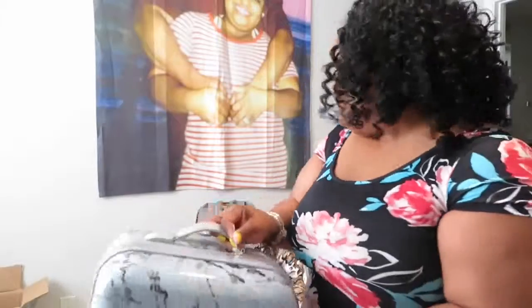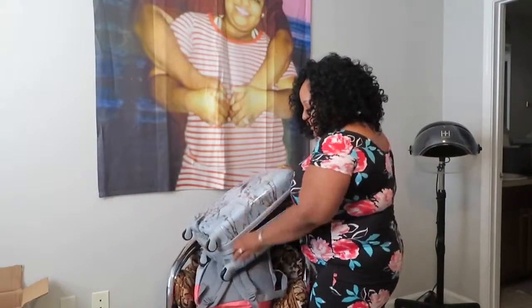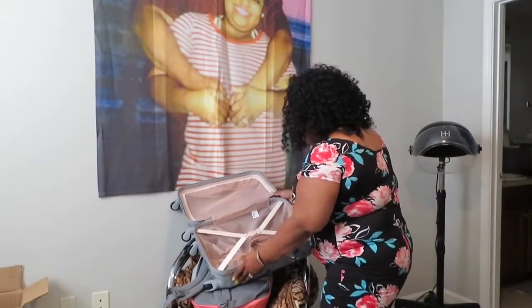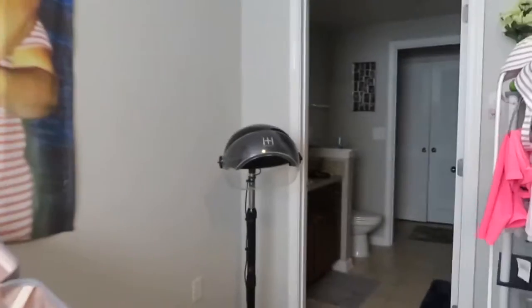The reviews were not that good, but the first thing that I noticed is you can put a little lock on the zipper, but my luggage always stays with me when I go out of town. So I'm going to open this luggage up and show you the inside of it. And it's pink. It's not really a deep pink like they said it was going to be, but I will bring you closer.